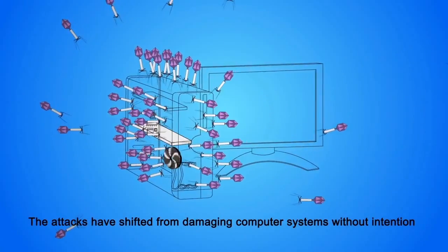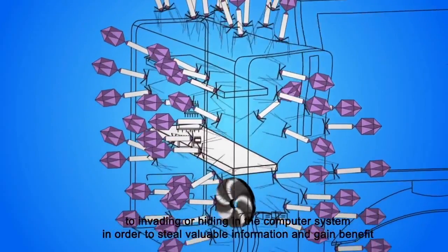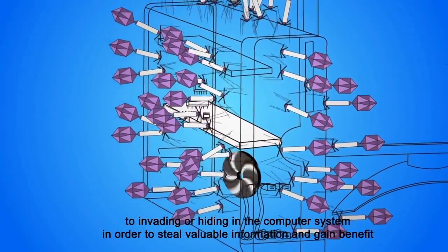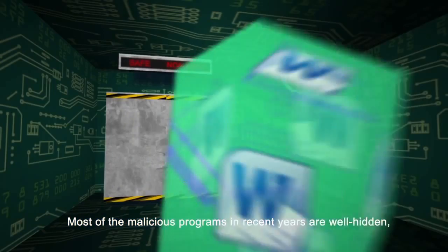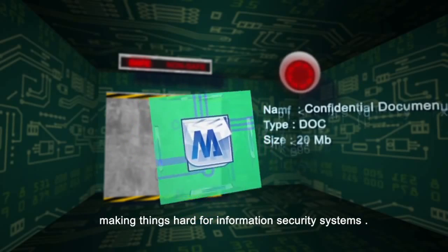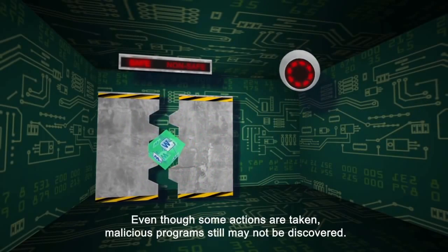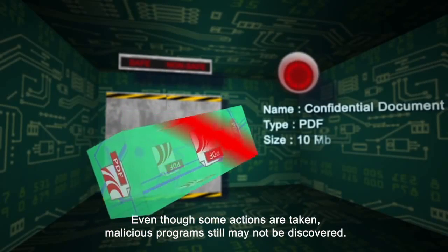The attacks have shifted from damaging computer systems without intention to invading or hiding in the computer system in order to steal valuable information and gain benefit. Most of the malicious programs in recent years are well hidden, making things hard for information security systems. Even though some actions are taken, malicious programs still may not be discovered.